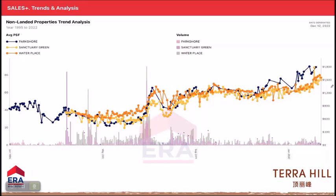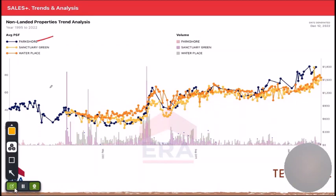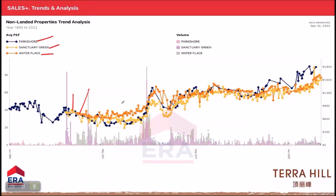From what you can see here, the blue color is Park Shaw. They launched first, but with no competitor, you get what I mean? So the price goes up and down around there. But after that, Century Green and Water Place started to launch, then the price started to pick up. Because the developer won't sell you cheap; they need to purchase the land plus the development charges, everything added up. So the price will go up.